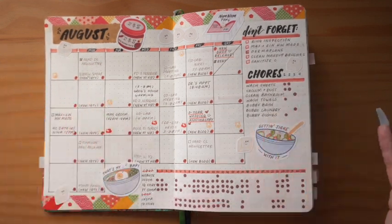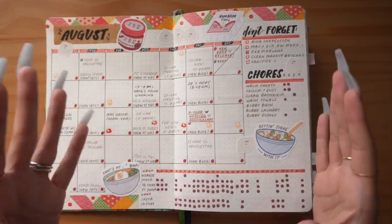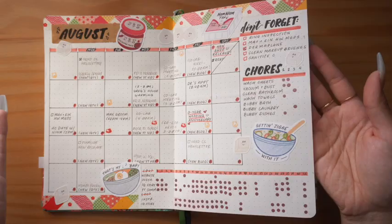I love how cluttered and also organized this spread is. I fit a lot of stuff into my monthly spreads, and you'll see that that sort of changes over time, but I still like the way that it looks.